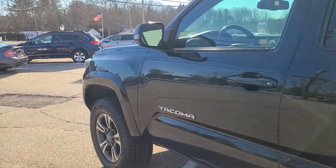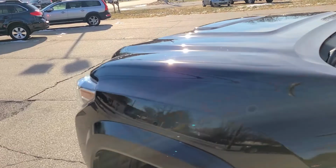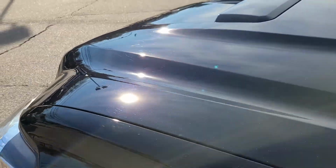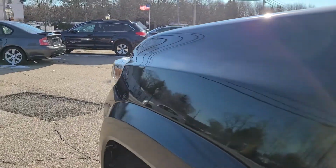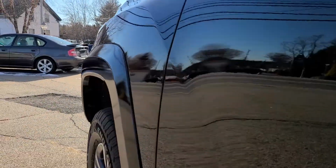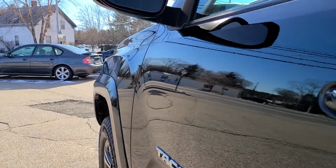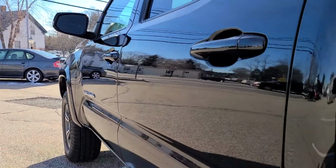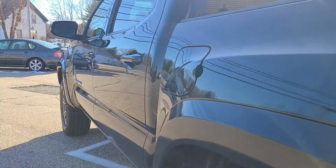Starting here in the exterior, we'll take a look at this beautiful black paint. It's in very nice condition, nothing more than just little hairline scratches from regular wear and tear. See, as I take you down the driver's side of the vehicle really close so as to notice any dings or dents in the bodywork, you'll find it's in very nice condition and has clearly been very well cared for the last 3 years.